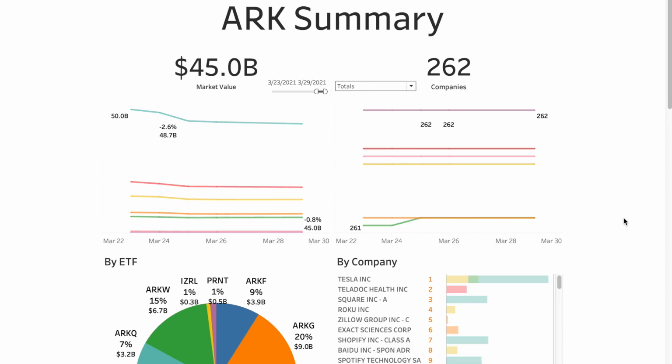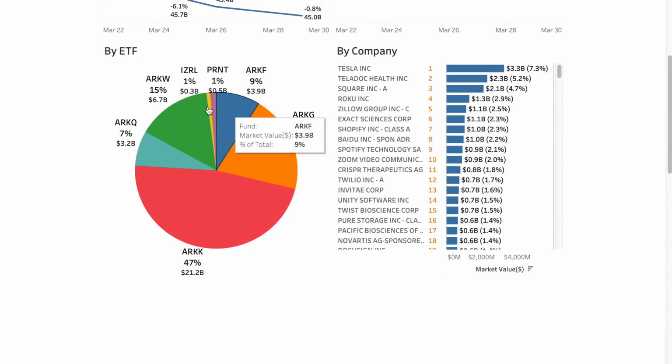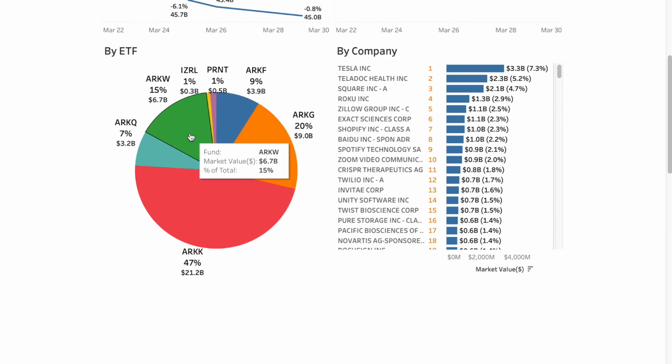Let's quickly take a look at the overall numbers and rankings. So this is not going to change much, guys. We go over it on a daily basis, but I'll quickly rush through it. ARK Innovation Fund is their biggest fund, almost 50% there, followed by Genomics, where Next FANG is supposed to come out of, Next Generation Web, followed by Next Generation FinTech, Autonomous, Print, and Israel. So this is the combination of all the 7 ETFs that they have.